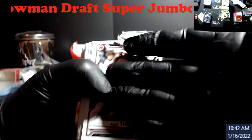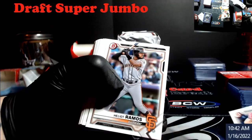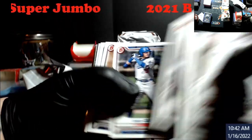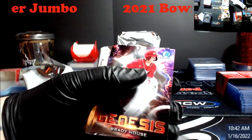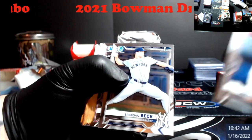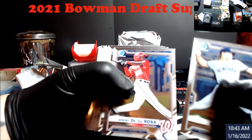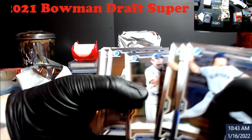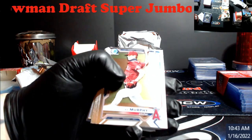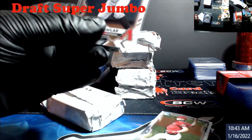I'm going to flip through the paper kind of quick because I'm just looking for a few key people. It's basically, you know, good old dollar box stuff like Brady House. There's Marcella Mayer. Brady House Genesis. I'm going to try to keep some Cardinals stuff out for a buddy of mine. There's a Jordan Lawler. Let's put him in now because I have a bad feeling I overcrowded myself with everything I got to get done here.